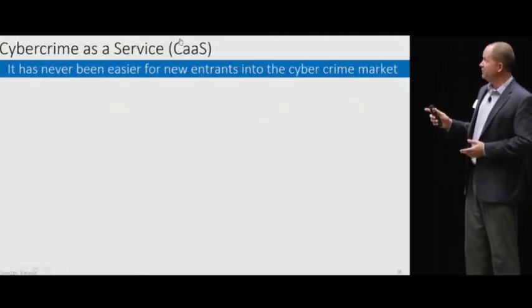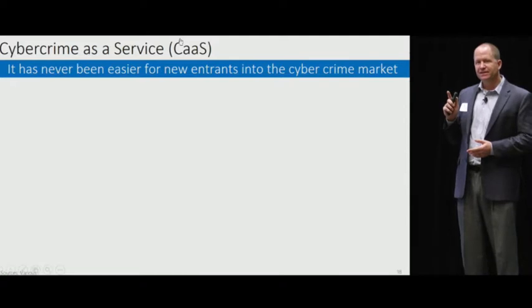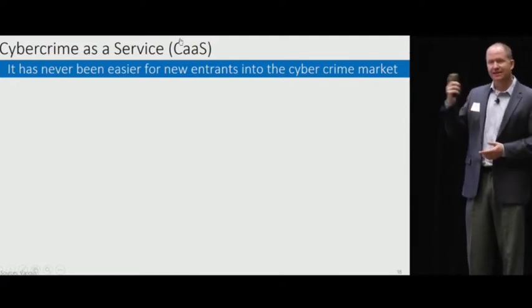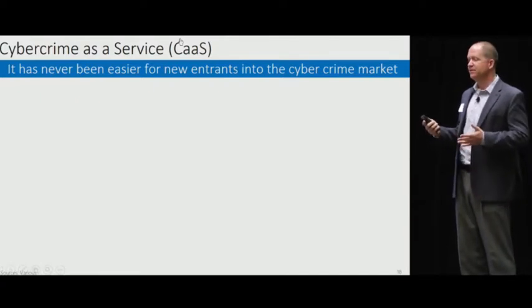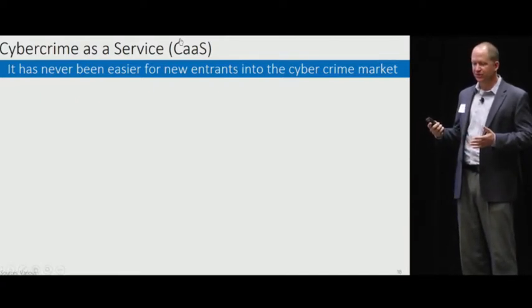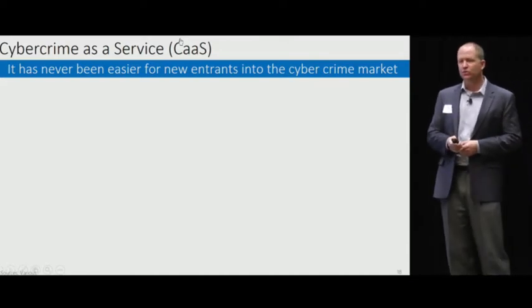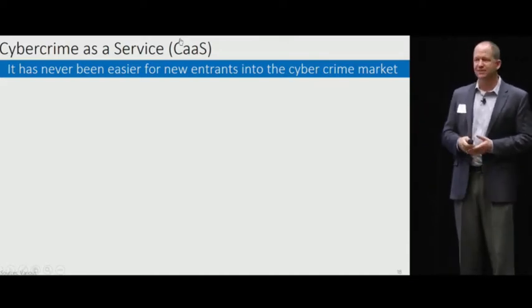Cybercrime has never been easier for new entrants. And the reason for this is that there's actually an ecosystem for tools that they use to come in and attack. Basically, there's a version of Amazon or eBay out there on the dark web where tools are sold that are used to attack businesses like yours.